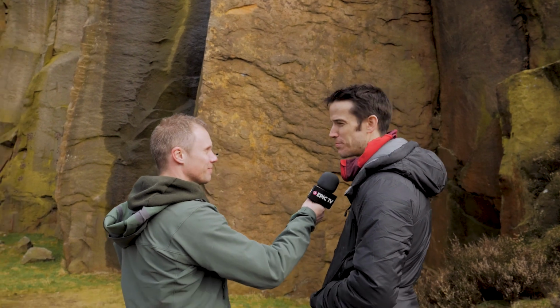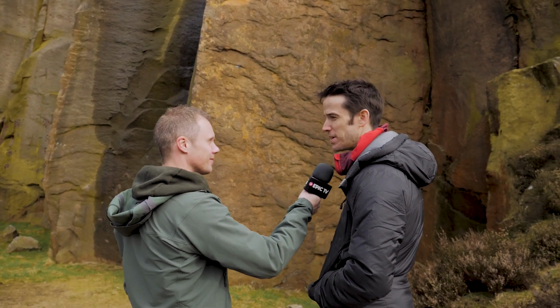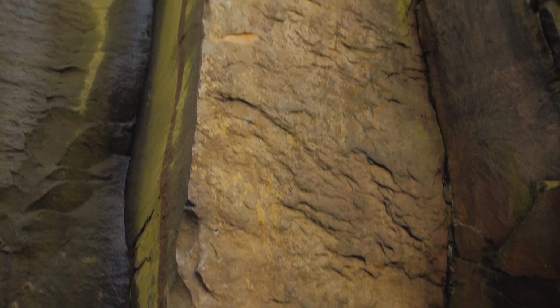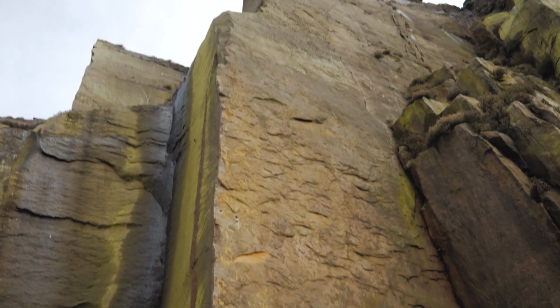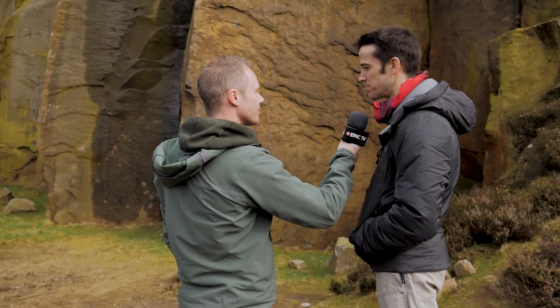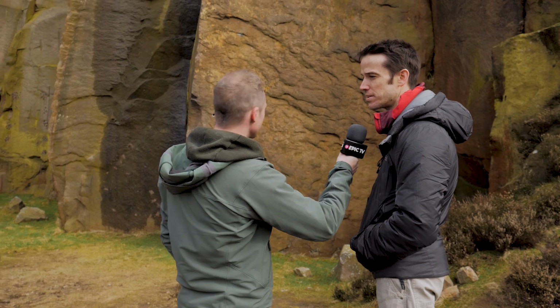Yeah, it's a line which has got a lot of history for both me and Pete now, and we're coming up to the 10th year of fancy dress Master's Edge birthday event, so we've been climbing it a long time and it's got to be one of the best lines in the Peak District.